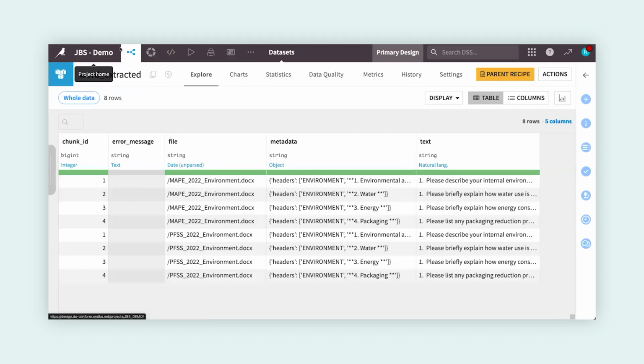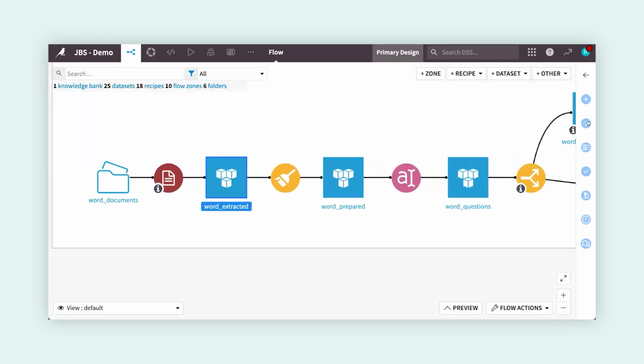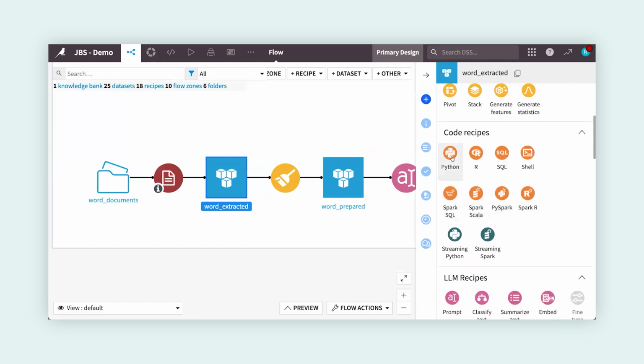So this is great, but remember that ideally we want to have these questions and answers on their own individual rows. There's a variety of different ways to do this. The first approach that we tried was actually using a Python recipe, writing some code and using some regular expressions to do just that. So I wrote some code, uploaded my sample documents, and it worked pretty well. I was able to get these individual questions and answers on their own lines.